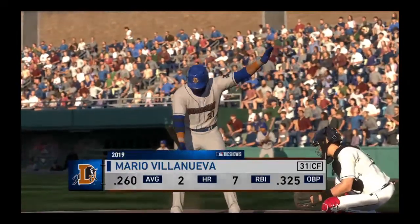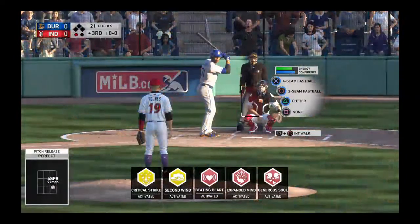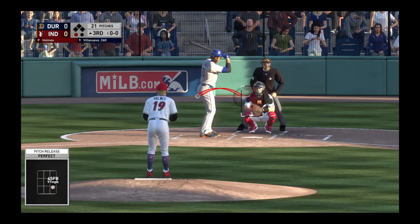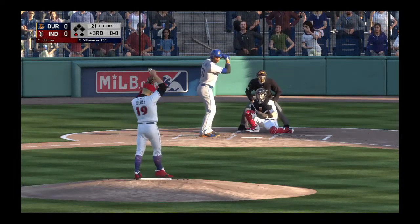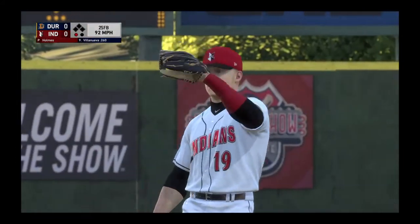Into the box now, Mario Villanueva. He'll get to take his first cuts here. Mario Villanueva. First delivery to him on the way. In there for strike 1, 0-1.